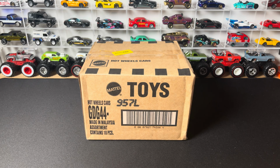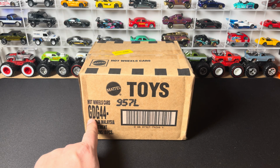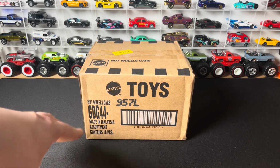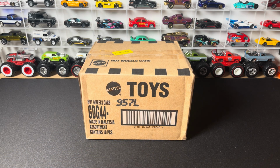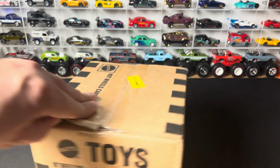Today I have for you the Hot Wheels 2025 Themed Automotive GDG44 case. So this is Walmart exclusive here in the United States. This one is the L case. So this is your Tooned Gulf Racing mix.